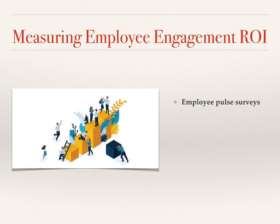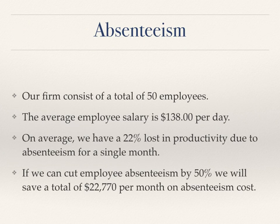The next metric I would like to discuss with you is absenteeism. Our firm consists of a total of 50 employees. The average employee salary is about $138 per day. On average, we have a 22% loss in productivity due to absenteeism for a single month. If we can cut employee absenteeism by 50%, we will save a total of $22,770 per month on absenteeism cost.